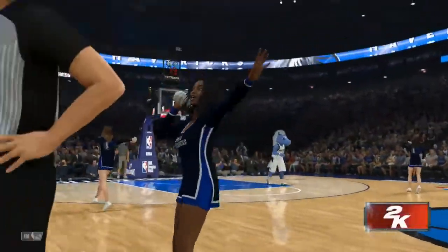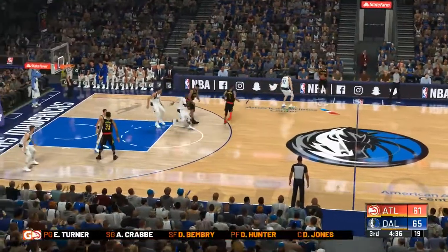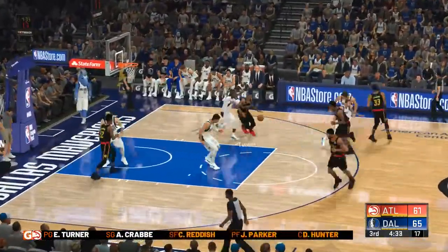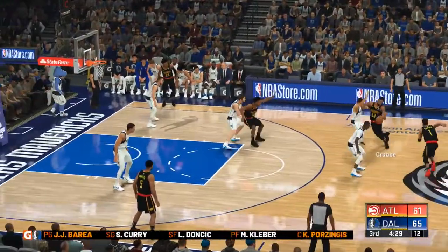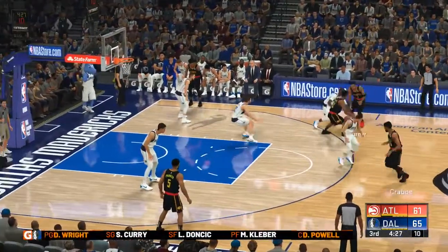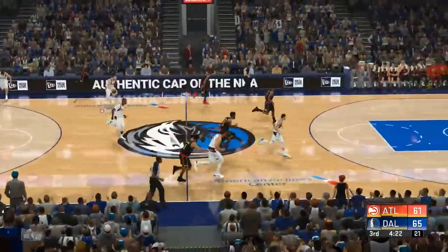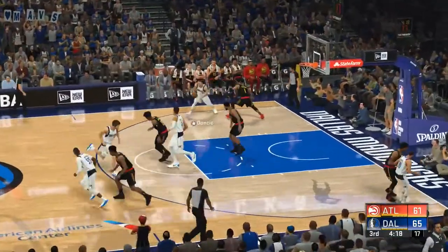And some changes here for the Mavericks. Dwight Powell's checked in for Porzingis, and it's Wright in for J.J. Barea. Atlanta also making some changes here. Parker comes in for Jones. And it's Reddish in for Bembry. Turner against Wright. Got a piece of it and stolen by Wright. Doncic left side.